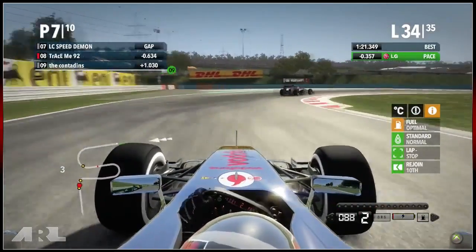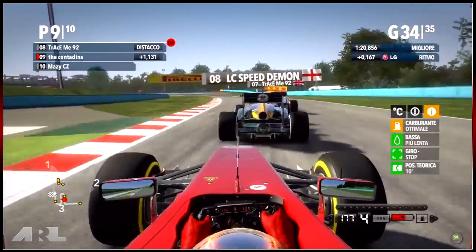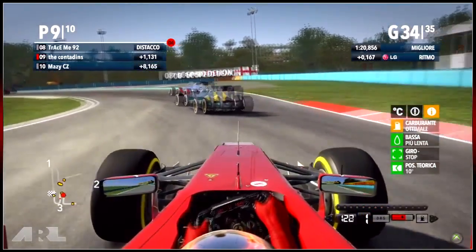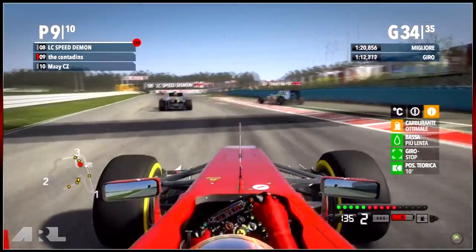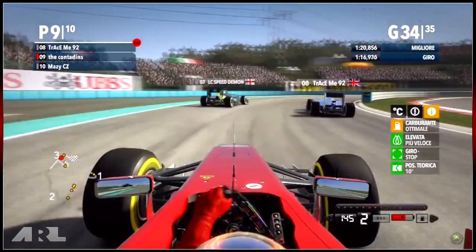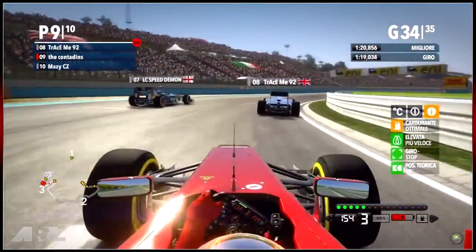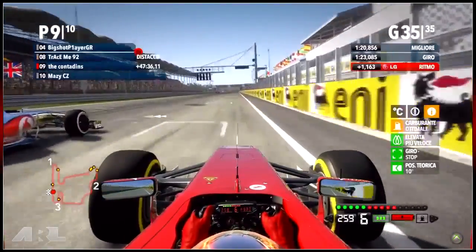And Trace now up the inside of LC Speed Demon, up into 7th. LC maybe making a bit of contact on the rear end there. Contadins now watching the pair of them go ding-dong battling. And LC going up the inside of the Trace. May have made some contact, I think he has. He's going very wide indeed. I think maybe letting Trace through. And Contadins wants the pair of them. He's got KERS. He's opening DRS, and he is. He's taking both of them.